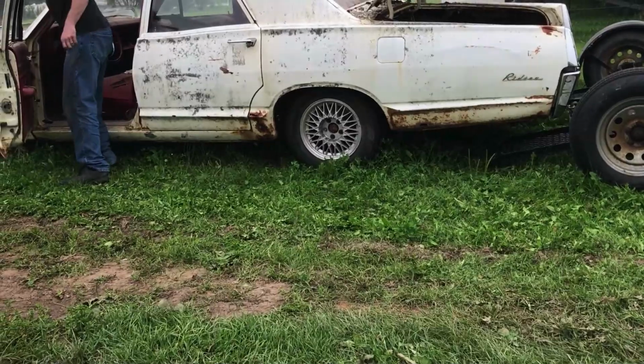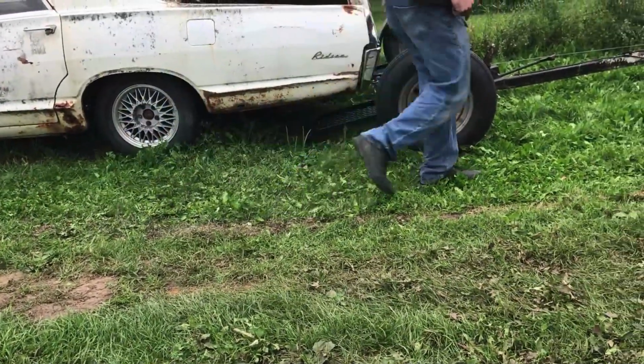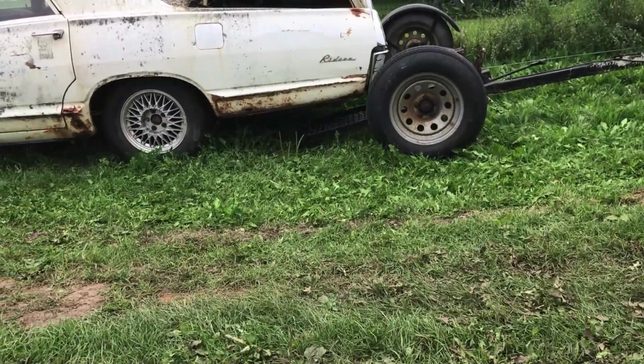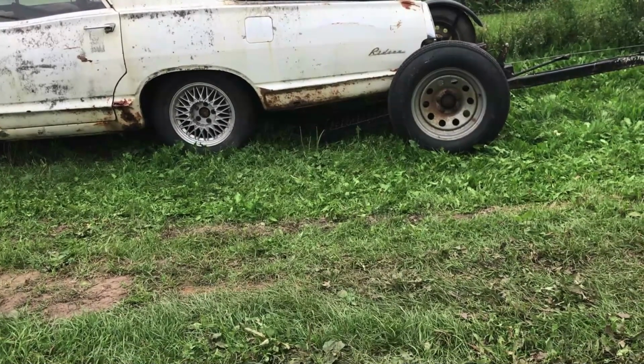I paid $400 for the dollies. And $450 for the car. Beautiful. And it's towed long. If you keep getting such good deals on these, you'll be able to invest in an electric winch soon.